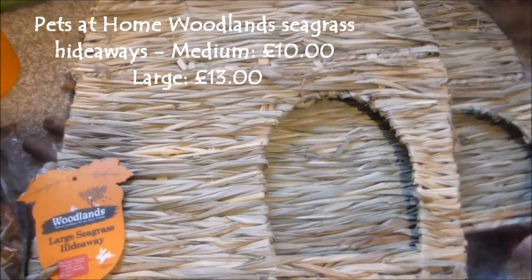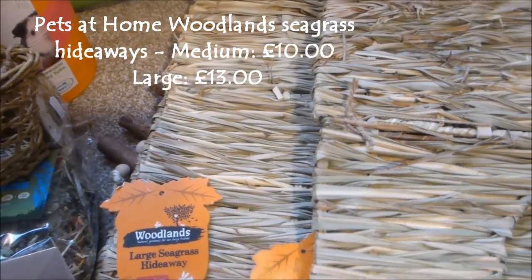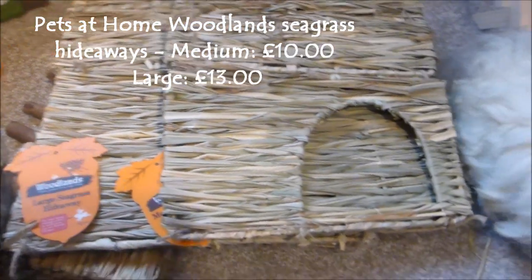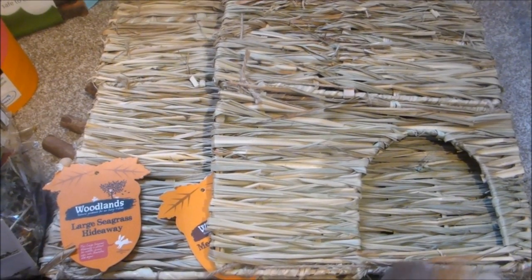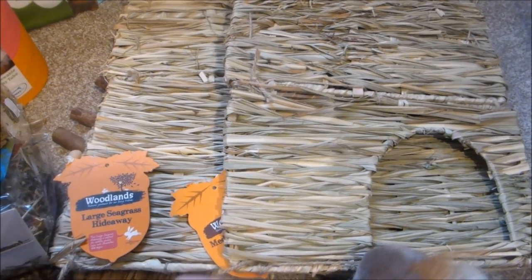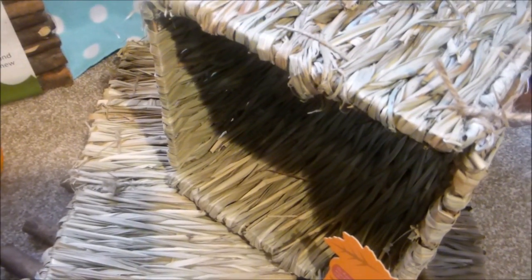And up next we have these two seagrass hideaways, also from the Woodlands range, and I'd mentioned in one of my other videos that I was getting annoyed at the hideaways in Pets at Home because a lot of them have bottoms on. So if we assemble this, obviously the sides come down and it has a base on it. So that's going to get very messy if they're allowed to go and pee and poo in there. That kind of annoyed me when I was thinking about getting some of the hidey huts before.